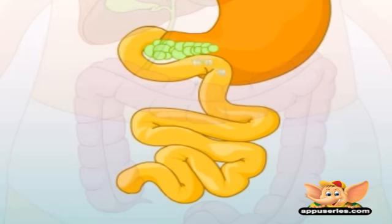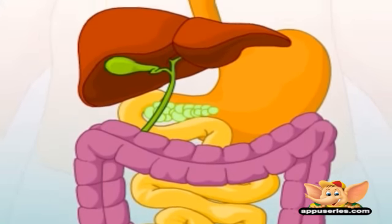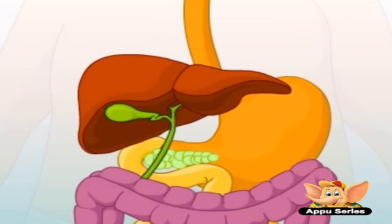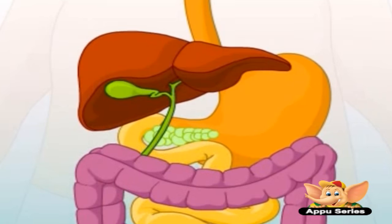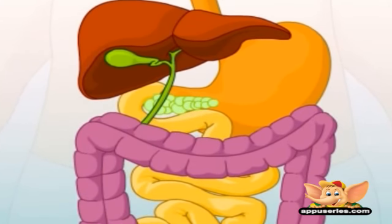From the stomach, the mashed up food moves into the soft long tube known as the small intestine, where most of the digestion takes place. The liver makes a yellowish green fluid called the bile. Bile and the digestive enzymes from the pancreas help release the nutrients so they can be absorbed and circulated around your body in the bloodstream.